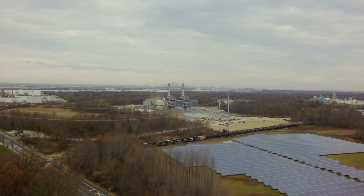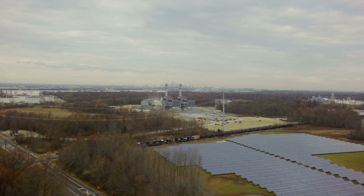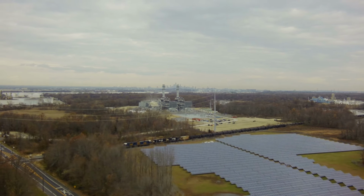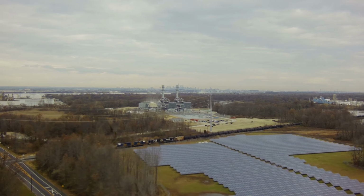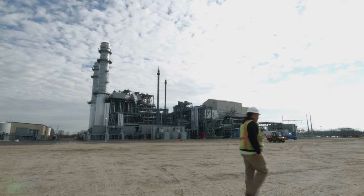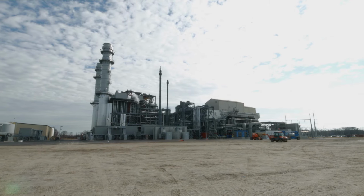My name is Joe Seaman, and for those of you who don't know me, I head up the mechanical group for Riggs Distler. The first project that I would like to talk about is the West Deptford Energy Station located in West Deptford, New Jersey. This project is the construction of a new electric generating facility commonly known in our industry as a 2-on-1 configuration.